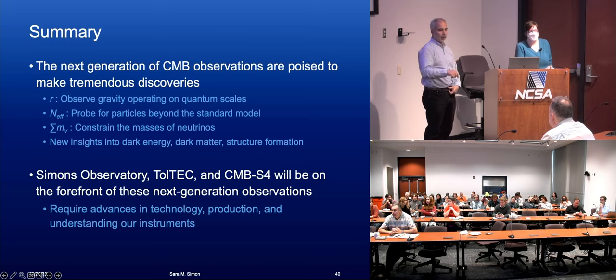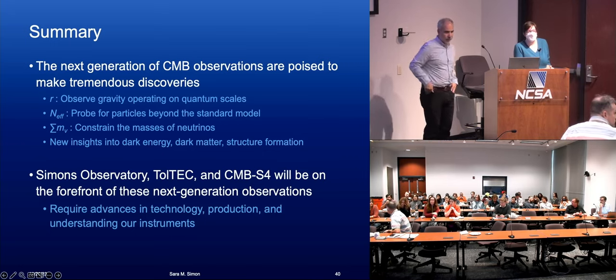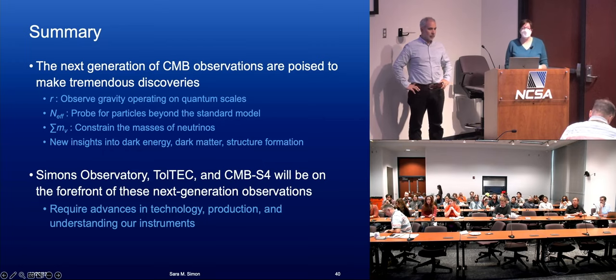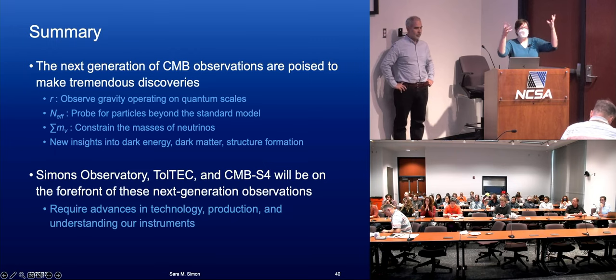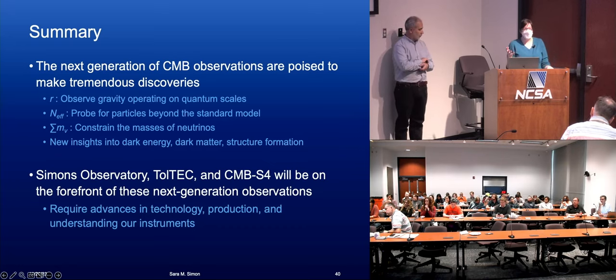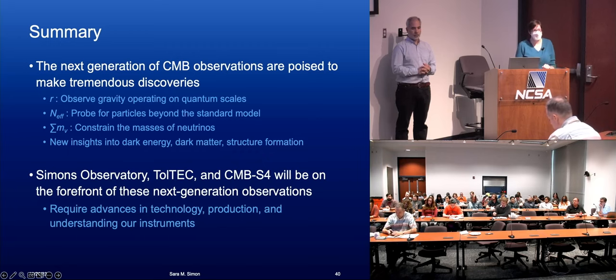Sorry, this might be a naive question, but the one graph that you showed twice, what does multipole number L mean on the x-axis? Yeah, so that's basically the angular size scale on the sky. We take the sky and decompose it into spherical harmonics, those Y_lm that you've maybe seen in quantum mechanics. Those are the multipoles that we use there. And so large multipoles are small angular scales, and small multipoles are large angular scales. Thank you.